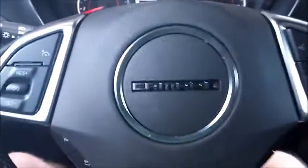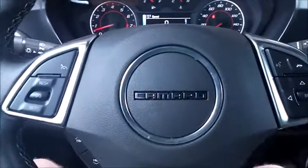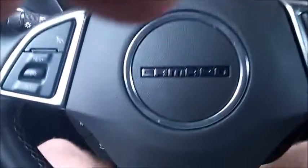And the back seats. I still have car seats in here. I have to take those out, but those are the back seats back there. My kids, who are 5 and 6, fit back there just fine. I would not attempt to put adults in the back.